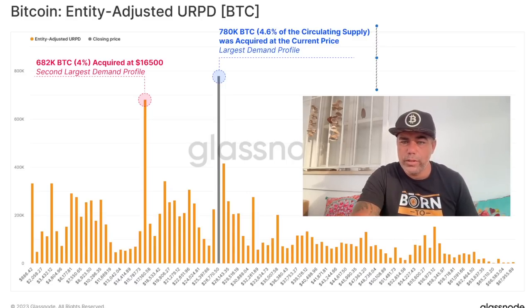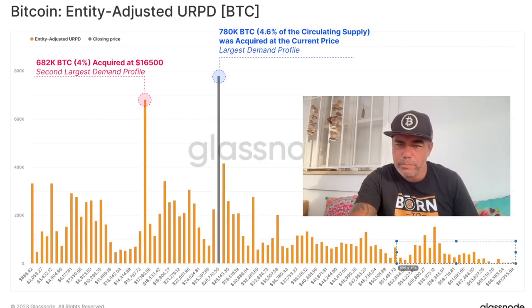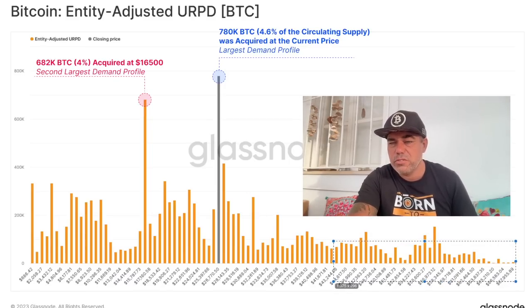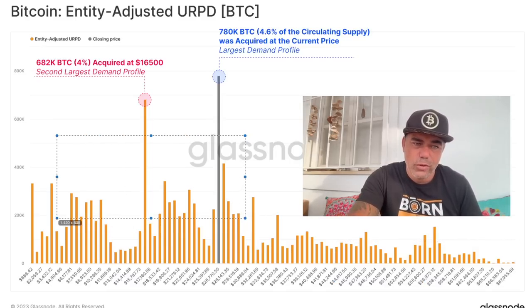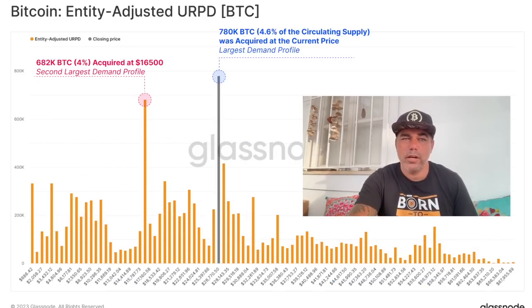Less people bought here at that huge number in the top. So that's people still saying there's so many people that lost. That doesn't mean so many people lost. There's not that many people that bought at these levels, from 40, 45 to 70K. The most and the majority bought at lower levels. That's why so many people are in profit.